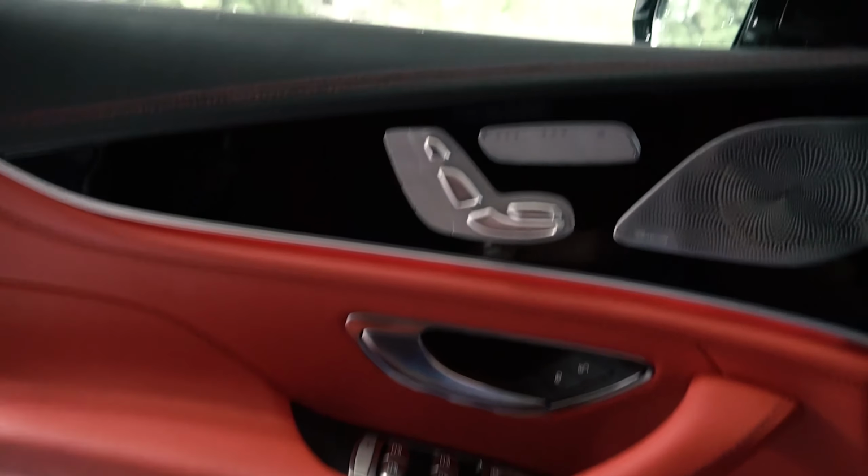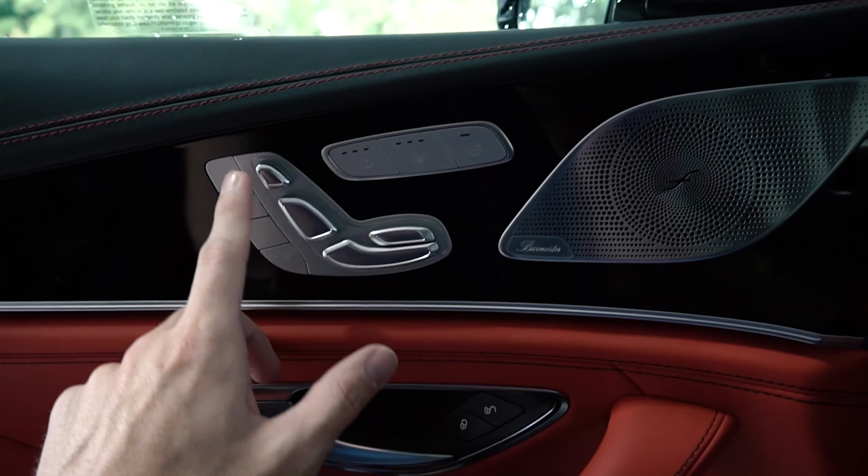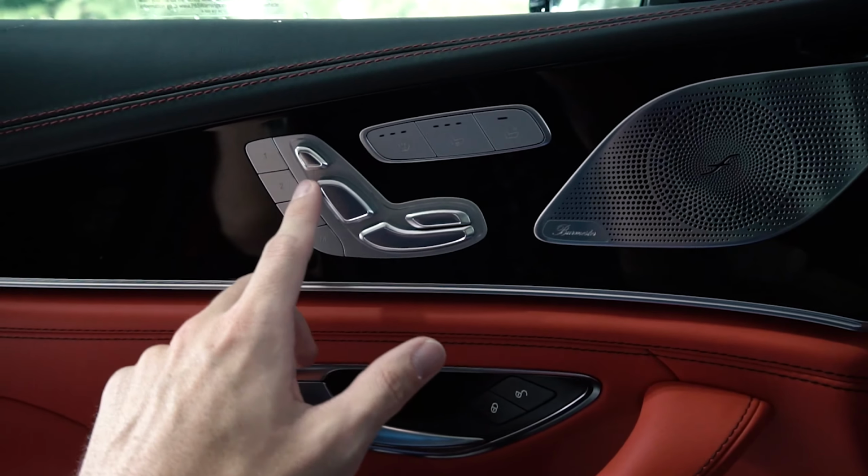On the door, you'll notice you have the red stitching right here with the black leather, and then you have the red leather with the black contrast stitching. So not only is that nice, but then you have all of the silver finish pieces as well. So of course you have the Burmeister audio here, all your silver and chrome finishes for all of your doors. You have your heated ventilated seats, and then you have the memory seats, all your recline buttons of course.